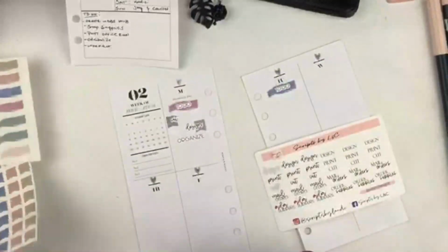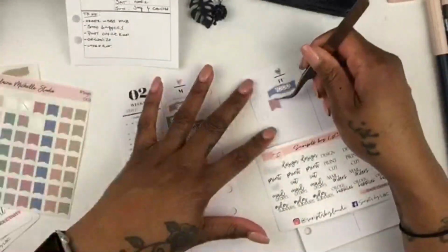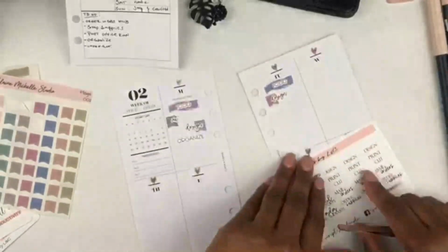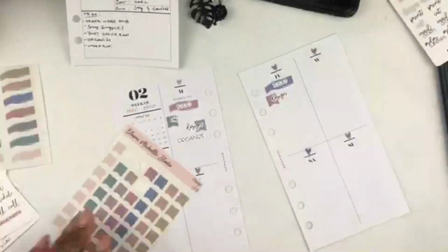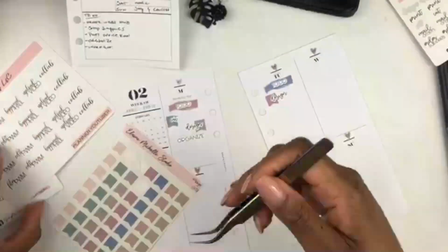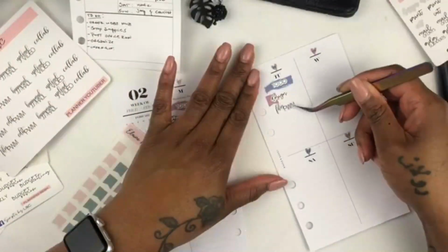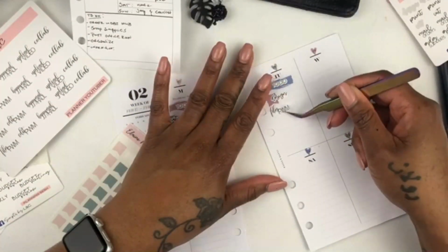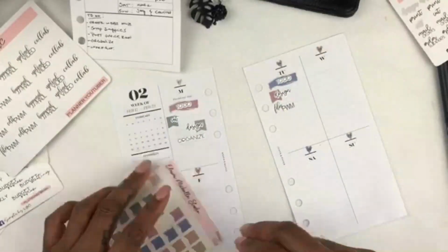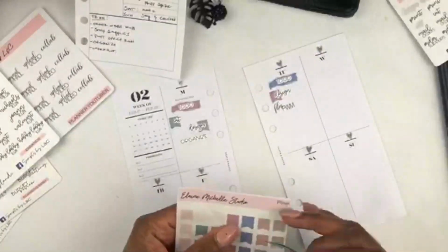What I also do, even when I was in my over decorative days, I always make sure I leave white space because things do occur during the week that I want to make sure I have enough room to write in. Now with my old planning style, on the days that I realized I didn't have anything else to do, I would add extra deco stickers, but I don't do that in this planner. I just pretty much leave it blank if I don't have anything else to write.